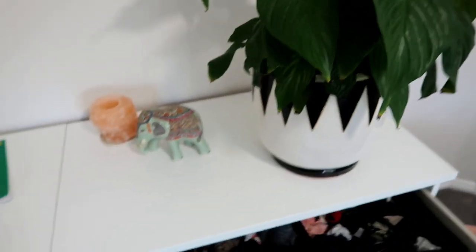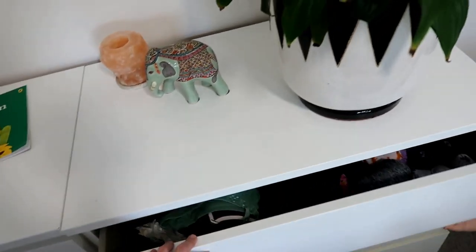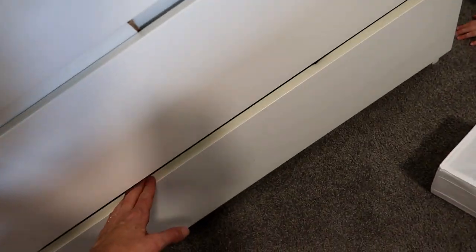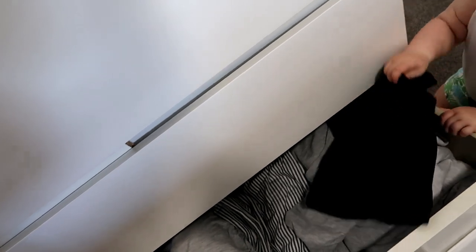But anyway, this is my top drawer, total mess of underwear absolutely everywhere. Jetty, watch your hand. Gonna open the drawer now. Careful. Thank you. This is my pajama drawer. And this is, careful, just sort of home shorts and t-shirts types of things.